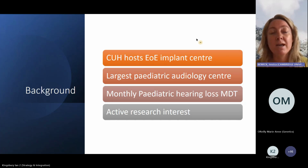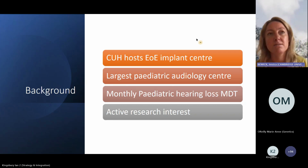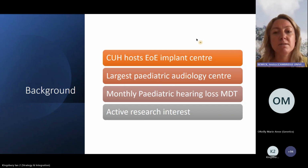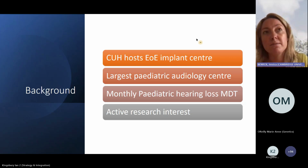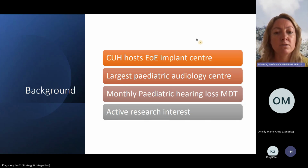We have a very keen and active audiology service, many of whom have some research interests as well. And because of that, we run a fairly successful paediatric hearing loss MDT, which happens every month, and that's been the case for the last 8 or so years. Within that hearing loss MDT, we take on children all the way from the sensorineural hearing losses that are diagnosed on the newborn hearing screening programme, all the way up to those diagnosed just before they go into adulthood. And they're all discussed on a monthly basis.